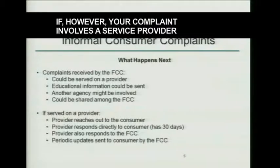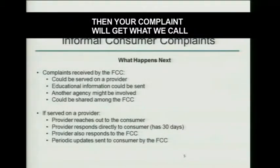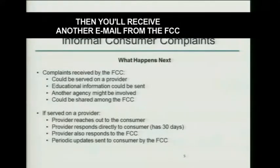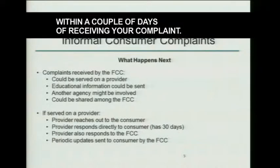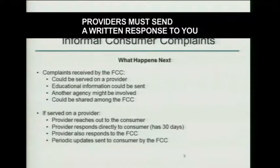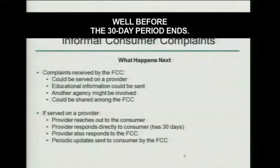If, however, your complaint involves a service provider, and the issue described in your complaint is something that the FCC feels the service provider needs to address, then your complaint will get what we call served on your provider. If the FCC serves a complaint on your provider, then you'll receive another email from the FCC, like the one I just showed you before, letting you know that the FCC served your complaint. Most complaints that get served are served on a provider within a couple of days of receiving your complaint. Your provider is required to reach out to you and try to resolve the issue. Providers must send a written response to you as well as the FCC addressing your concerns. Providers have 30 days to do so. However, many times you will hear back well before the 30-day period ends.